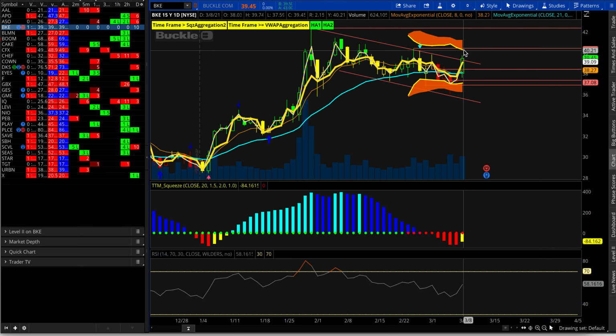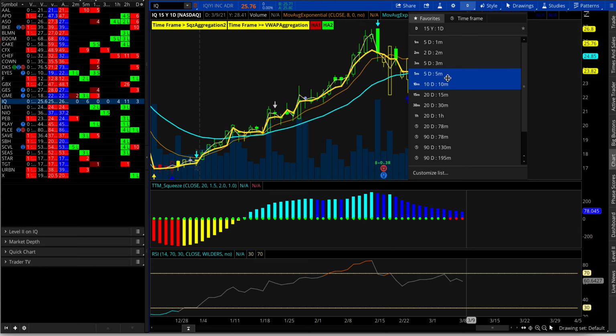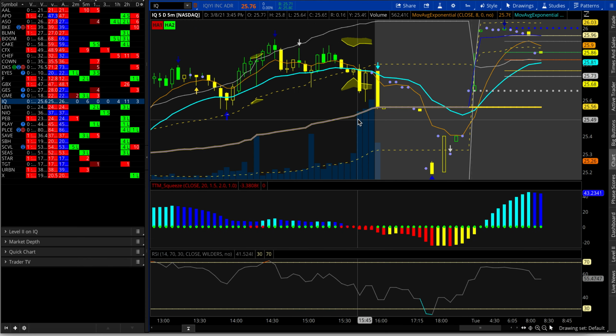You know, the other one that I took yesterday and ended up taking a loss on was IQ. I still like this chart and I still like the pattern, but I did not like what it was doing early, and so I closed my position out, took a small loss. I'll show you what I was talking about. Let's scroll over here.